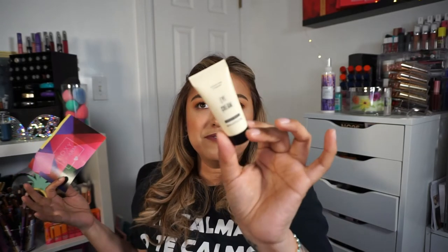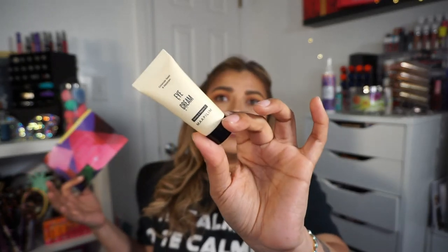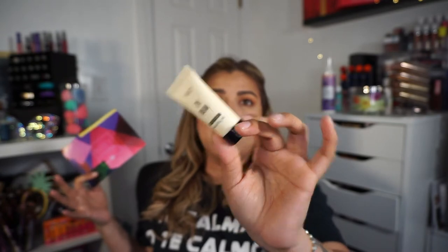I know you don't need a lot for eye creams, but this is 0.5 fluid ounces. This looks like a sample bottle to me. This does not look full size to me. I'm sorry, I don't know. This is ridiculous. In this premium box, I have... I don't know what to say about that.